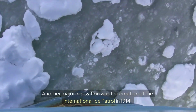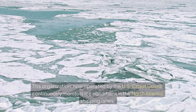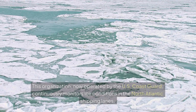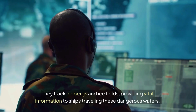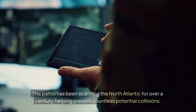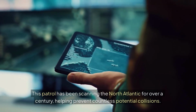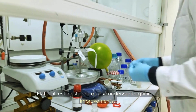Another major innovation was the creation of the International Ice Patrol in 1914. This organization, now operated by the U.S. Coast Guard, continuously monitors ice conditions in the North Atlantic shipping lanes. They track icebergs and ice fields, providing vital information to ships traveling these dangerous waters. This patrol has been scanning the North Atlantic for over a century, helping prevent countless potential collisions.